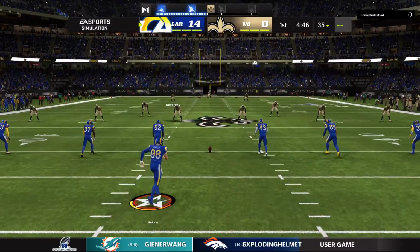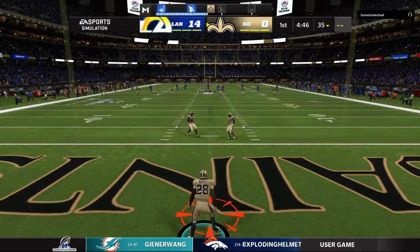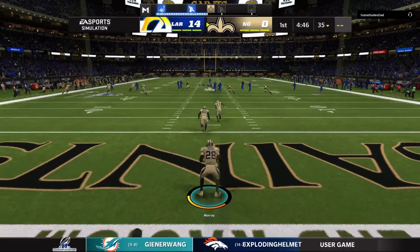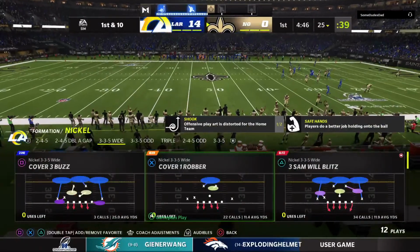So they'll get another shot on offense following that pick six. And now the kick is away. And this will not be returned. It'll come out to the 25.